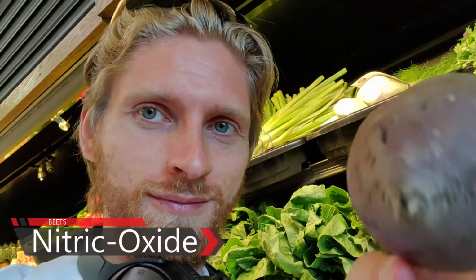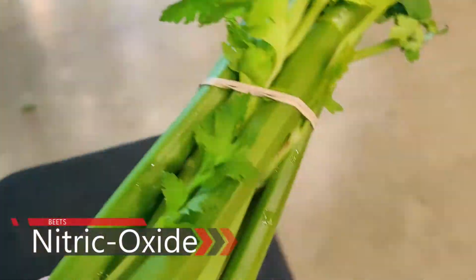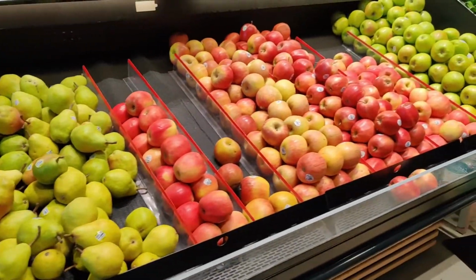Take a look at that beet, nitric oxide. Nitric oxide helps you lower your blood pressure. You can get a better workout in if you're trying to lift weights. Get some beets in, pre-workout.